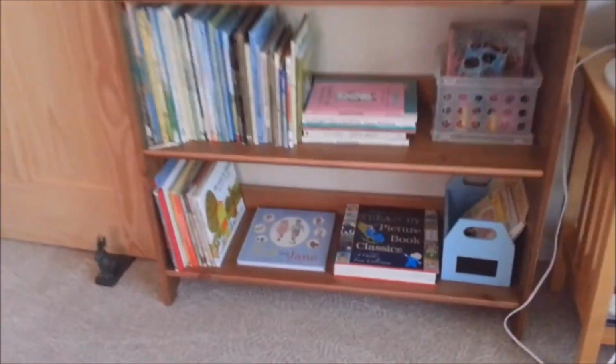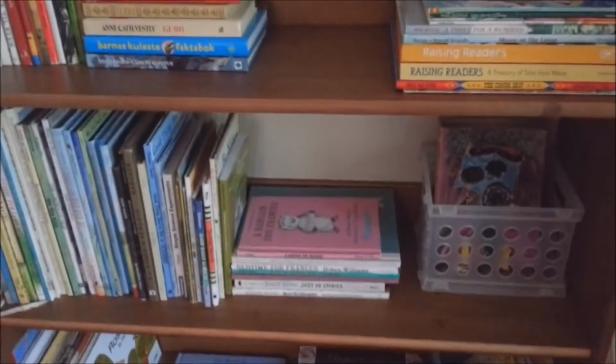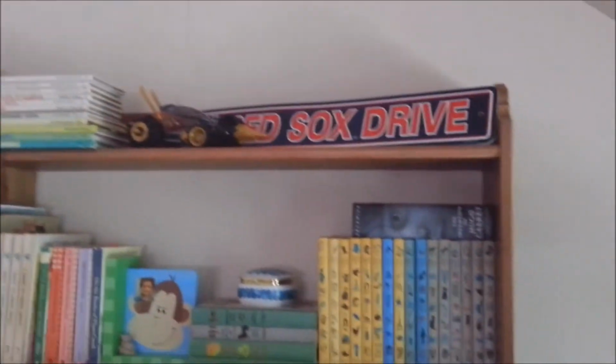Here is their bookshelf. I kind of display various books that I like. It's kind of fun to play around with the books. Here is a little section of just Maine books, that has to do with moose and Maine stories and everything. So this is how I like to just style it a little bit here for my guests, and they love it.